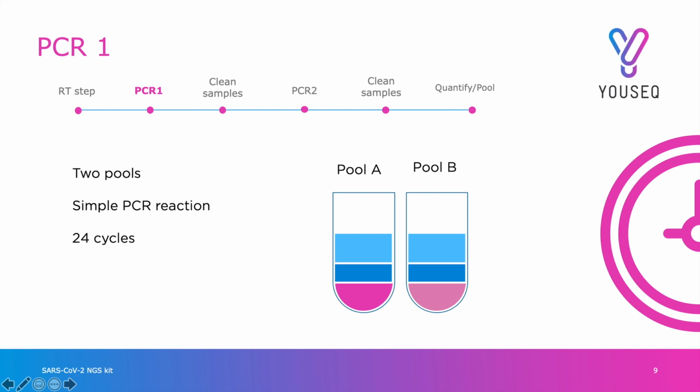So essentially you set up 2 PCR reactions for each sample. This can be done on a 96-well plate on any PCR machine that you have available. And then it's very quick. It's only 24 cycles of PCR where the entire genome will be essentially fragmented and amplified slightly to increase the sensitivity of your test. After that, there's a cleaning step.